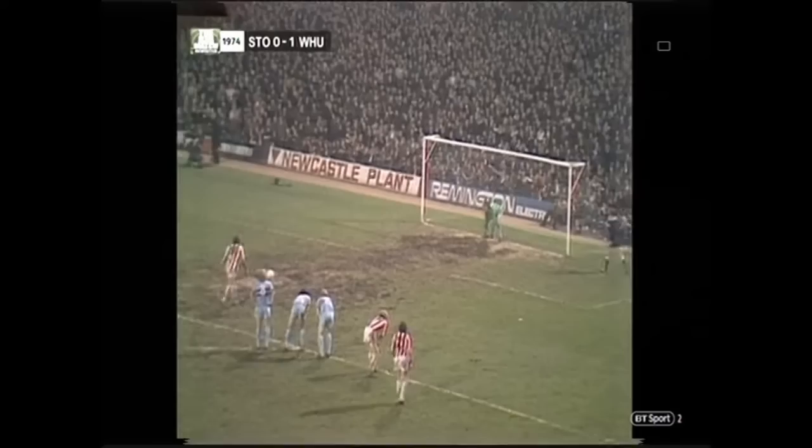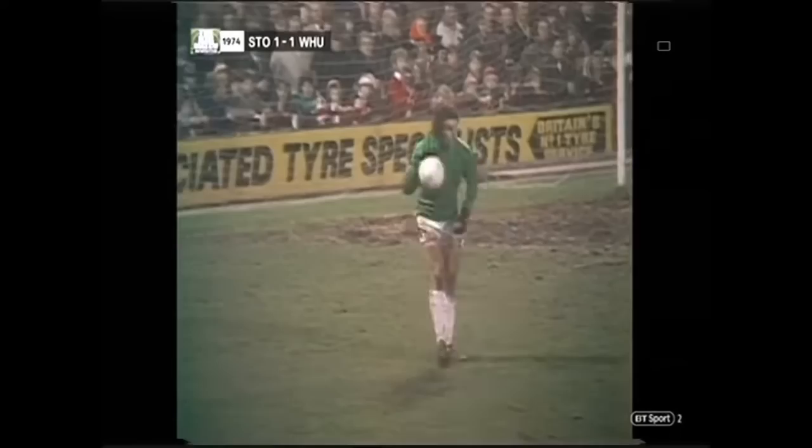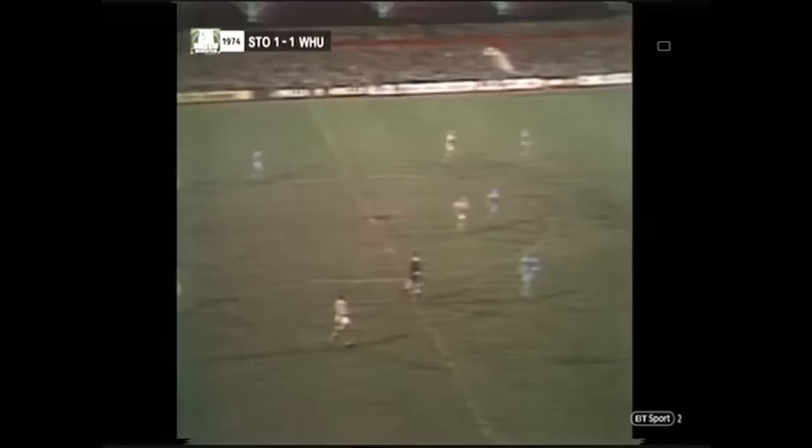He's on now to get the equaliser for Stoke. Sammons against Day. That's it. 1-1. 25 minutes into the second half. Jeff Sammons ties it up at 1-1. Jimmy Greenoff.